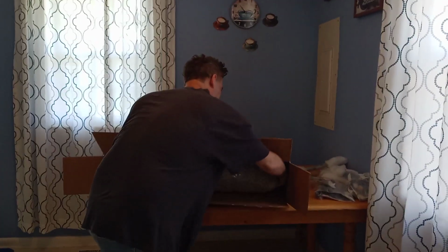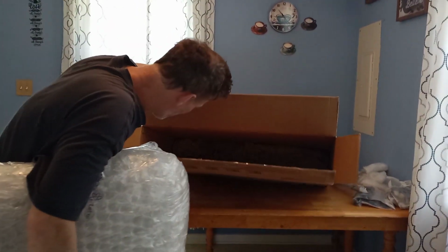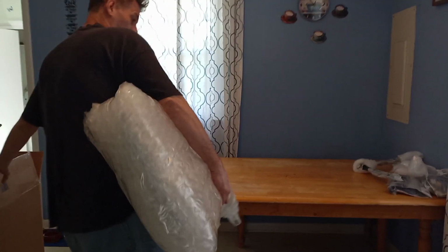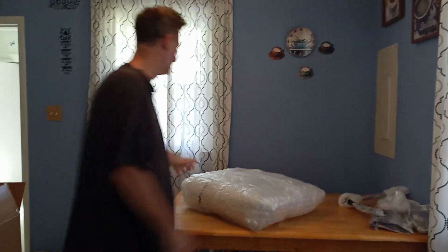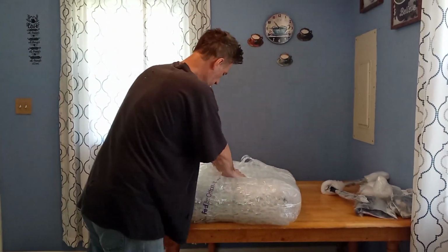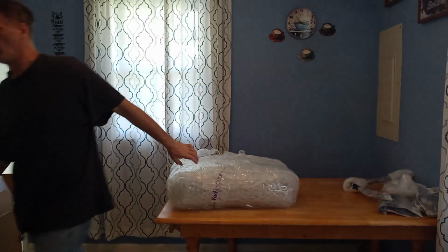Okay, so this is the biggest piece. Now, hopefully, again, it's the actual monitor. It feels kind of light, but who knows? Another piece in there? I don't know if anything's on that. Okay. So I'm about to find out if this is the actual monitor. This does feel lighter than it should, but we'll find out. Where's that knife I had? I'm going to get another knife. I'll be right back.